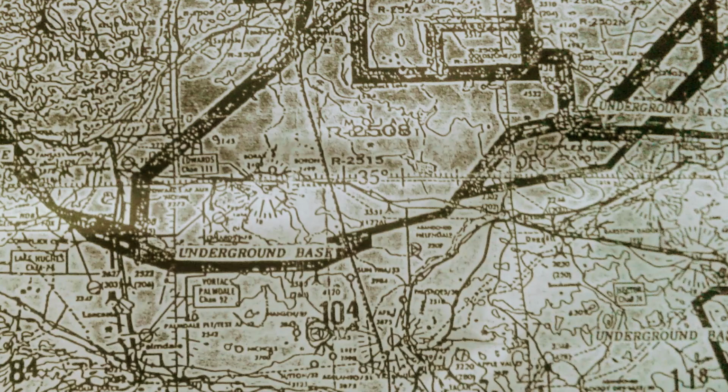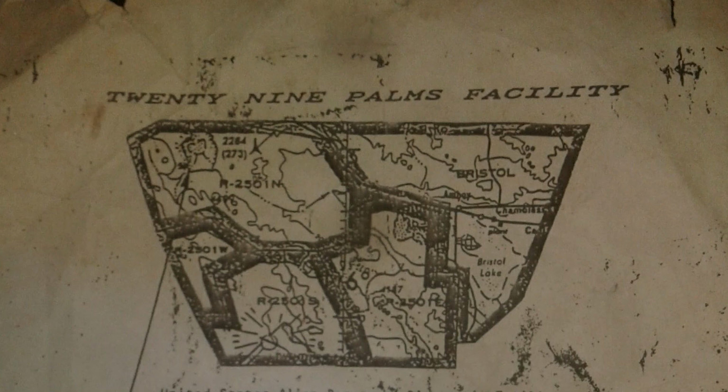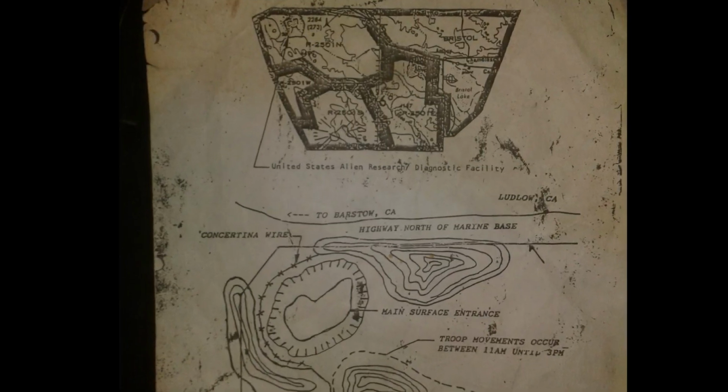And as we're looking at some of these images, which reveal possible underground bases and tunnel systems all across America, it's baffling to find out after all these years that some of these maps are maybe being seen for the first time by the world. After looking at the maps a little closer and some of the diagrams, you notice some of the statements, and it definitely captures the mind, whether we're alone or not. Apparently, the United States Marine Base known as 29 Palms could be a diagnostic facility for an alien research operation.